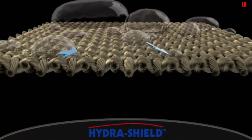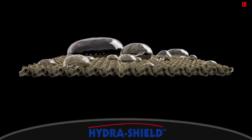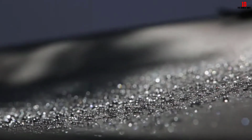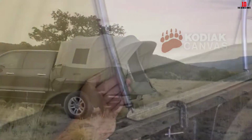The insulating properties of the canvas aren't so welcome during the summer months, so Kodiak really had to work to get enough ventilation in this tent and prevent it from becoming an oven. There are 5 windows on this tent, more than any other model on this list, and airflow is the primary reason for them.